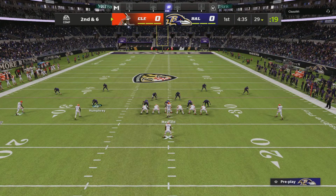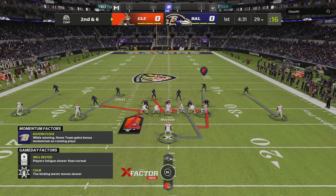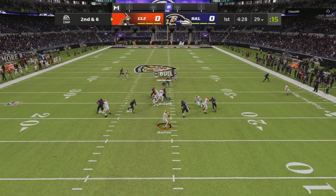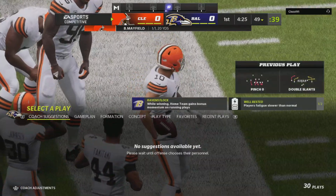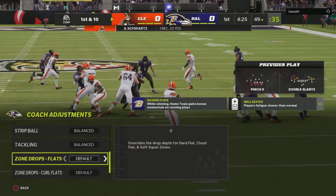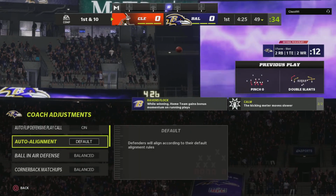Following the pickup of 4, here's 2nd and 6. Mayfield. Man open, that's Anthony Schwartz. And he'll go out near midfield at the 49. That one a gain of 20 and a first down.